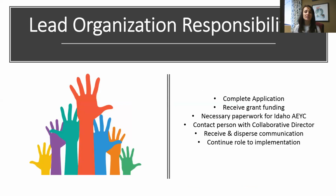The lead organization has several responsibilities. Those responsibilities are going to include completing the RFP application. They will be the ones that receive the grant funding, and then also complete any necessary paperwork that Idaho AEYC may require. Some of this paperwork might be reports, a budget statement, any findings that are done through the planning process. This lead organization will also be the go-to organization for me, the collaborative director, whenever I'm handing out any type of communication. It's just easier to identify one go-to person, and then it's going to be up to that lead organization to disperse that communication to their other decision makers and to their community partners.